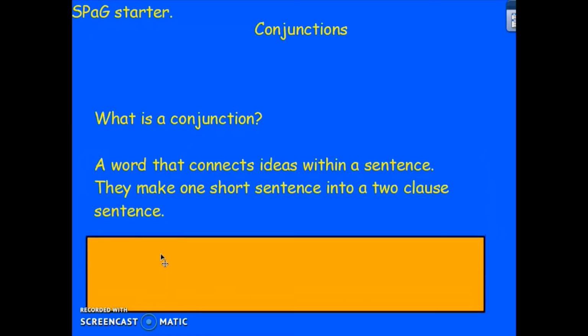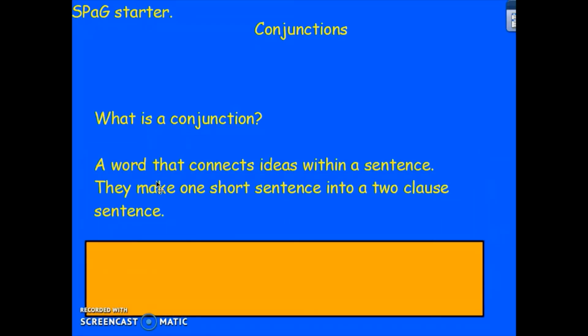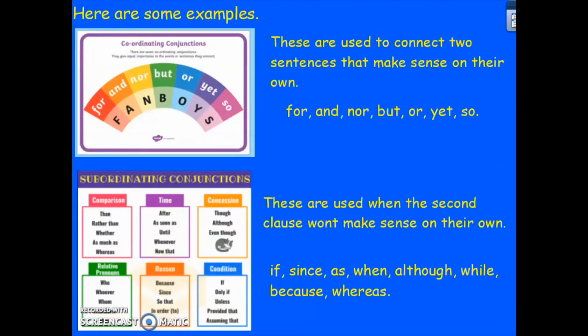So a conjunction is a word that connects ideas within a sentence. They make one short sentence into a two-clause sentence. So they join sentences together to make it one longer sentence. There are different types of conjunctions.